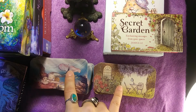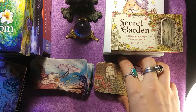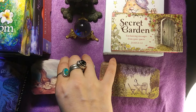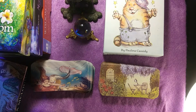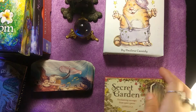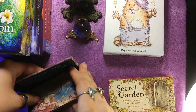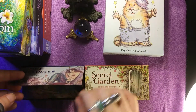So these guys are usually like $10-12, so good price. Good if you want an oracle deck and you don't want to spend too much. This is good. It gives advice. I use either one of these decks in almost every weekly reading. I love these cards. I use them a lot. And again, they're very intuitive.